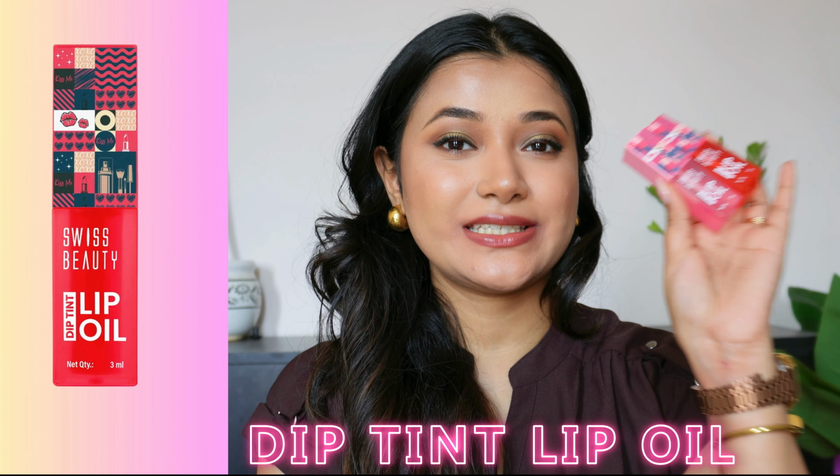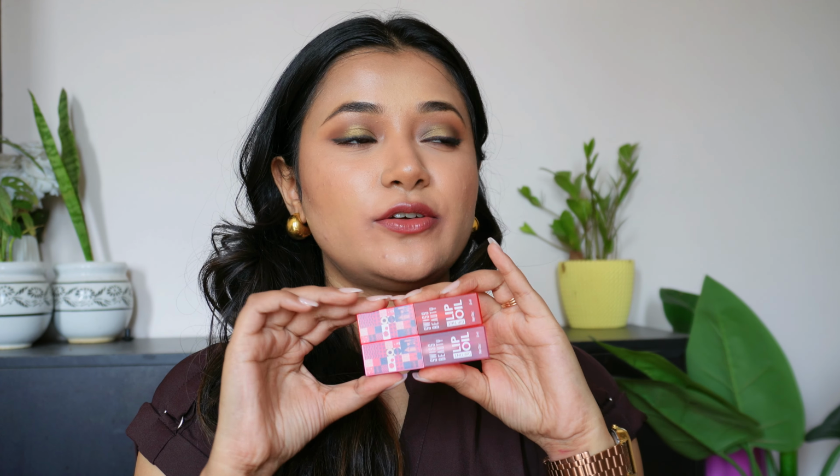I'm gonna start with something that is all the rage right now. I'm talking about the Swiss Beauty Dip Tint Lip Oil. So these are basically one of those clear lip glosses that, once you apply, reacts to your pH and gives that slightly pinky hue to the lip.